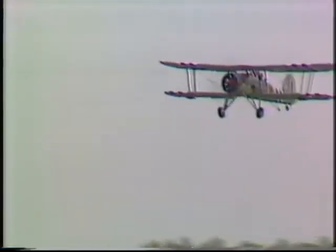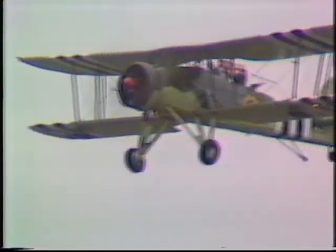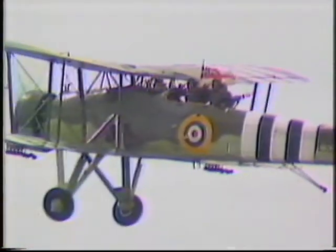The Fairey Swordfish from the Royal Navy Historic Flight. In the back seat is Chief Petty Officer Ron Gawley, who's been looking after the flight's aircraft for the last 15 years, and he's retiring later this year after 40 years' service.